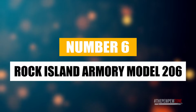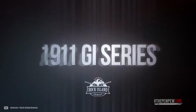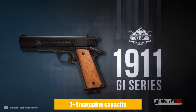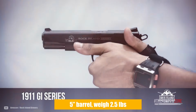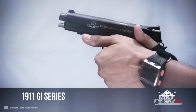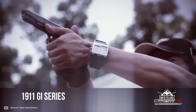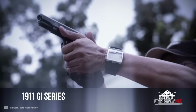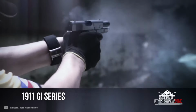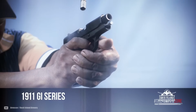Number 6, Rock Island M1911 GI Standard. Rock Island's M1911 GI Standard comes with a normal capacity of 7 plus 1 rounds. Its barrel length is 5 inches and the weight is almost 2.5 pounds. However, what makes this pistol stand out is that it's on the budget-friendly side of things. It comes with a non-reflective parkerized finish and beautiful wooden grips, which are also very comfortable. The sights are low-profile and allow for a snag-free draw and holstering. This gun is well-balanced, which, together with its very good trigger, gets you good accuracy even when shooting 45 ACP.